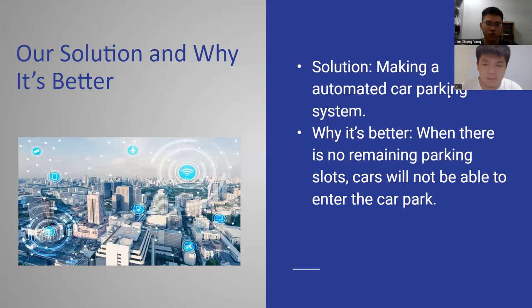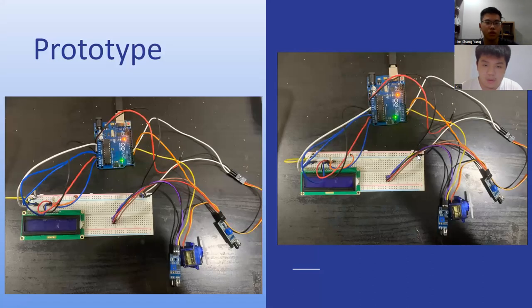Now I'm going to talk about our solution and why it's better than the existing solution. Our solution is making an automated car parking system. It is better because when there's no remaining parking slots, the cars will not be able to enter the car park anymore. And this is the prototype of our project.